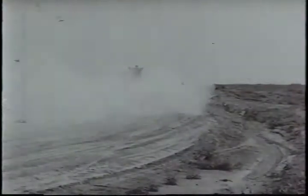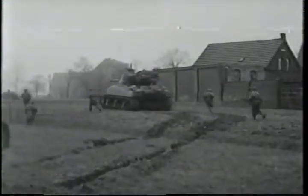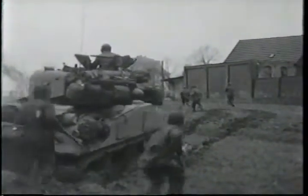The Sherman was a good tank in 1942 and 1943 when it first entered service, but the US Army did not appreciate how rapidly German tank development was progressing.